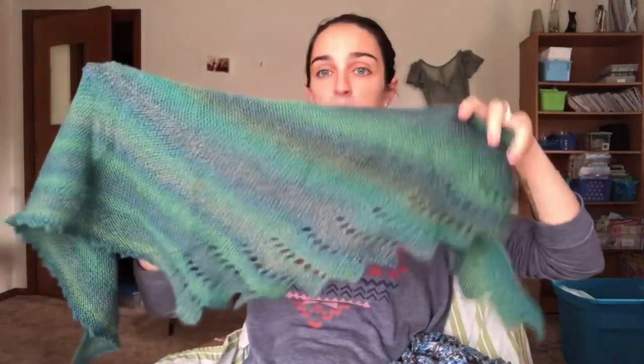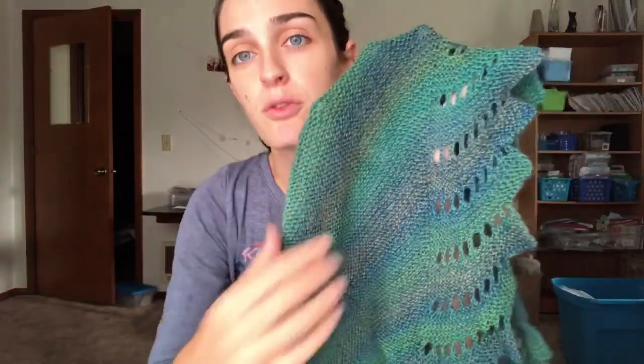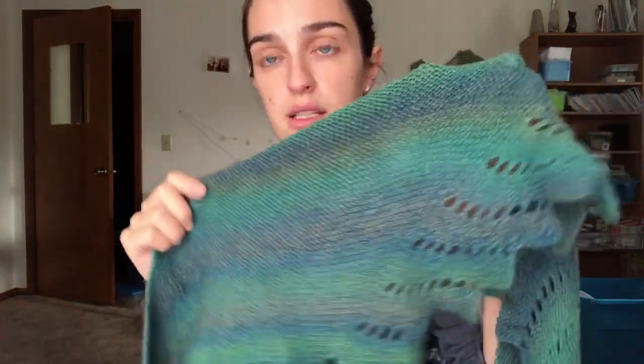Oh my gosh. Okay, so this is what it will look like being worn, something to this effect. And I don't know, it just kind of reminds me of dragon scales or something. It's kind of a fun whimsical pattern and color. It was super simple and easy and really an enjoyable knit because it was very mindless and nice. The yarn was a joy to work with.